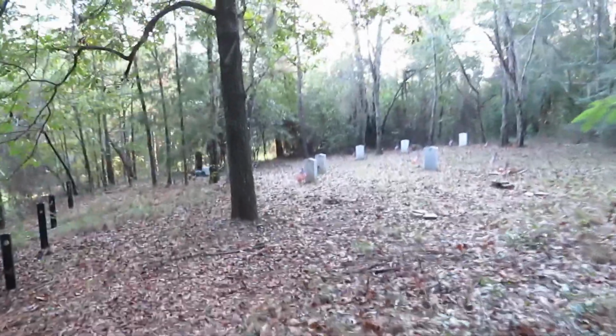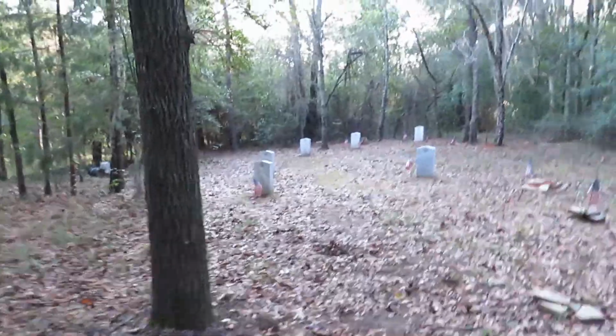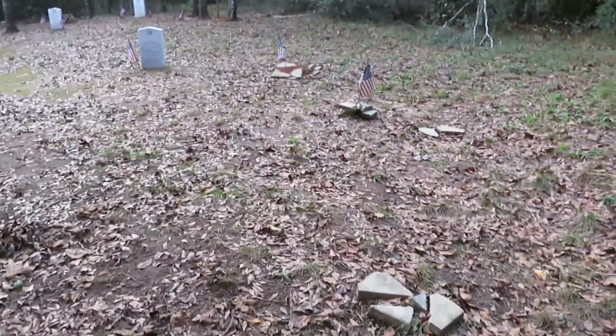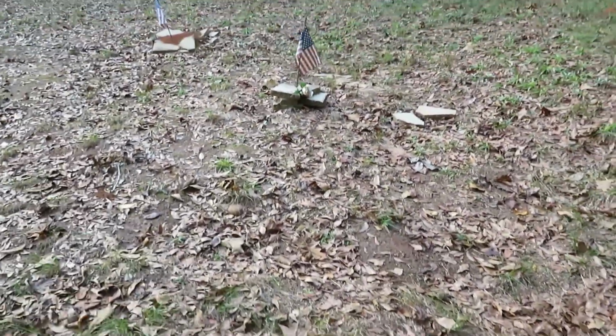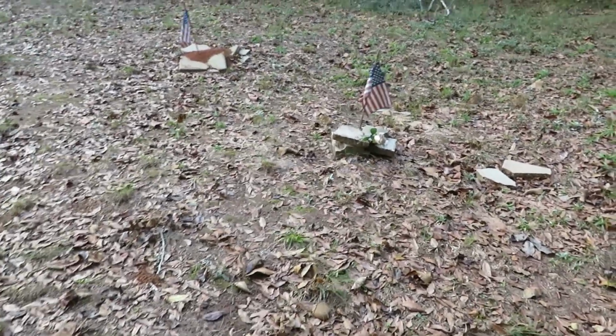Wow. Little bitty cemetery over here. Go take what you want to take. A great number of the graves are just marked with... Oh my goodness.